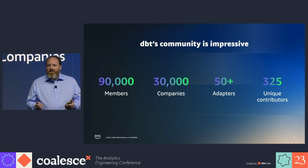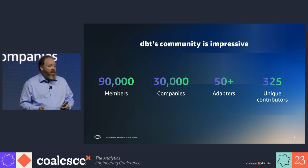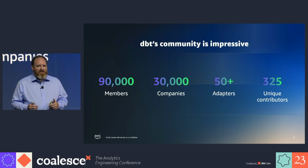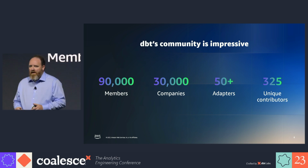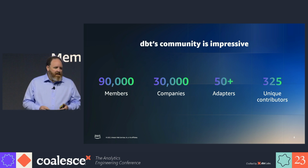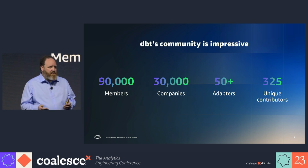Of course, DBT is all about integrations. And the fact that in such a short time we have 50 different adapters integrating different technologies together is stunning. But I really want to talk, and I did save this to the last. In the past 12 months, there have been 325 contributors to DBT Core and to the host of 50-plus adapters and a number of other DBT-related code bases. That's a sizable number for an open source project.